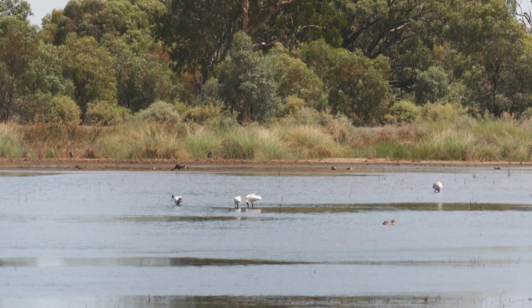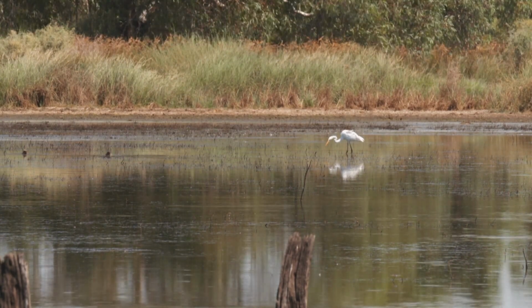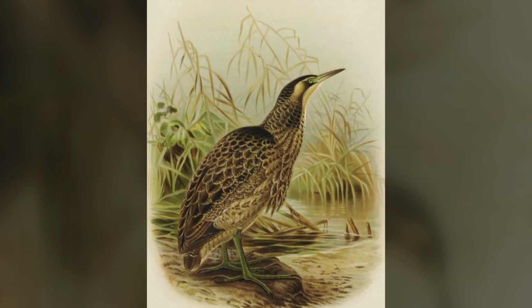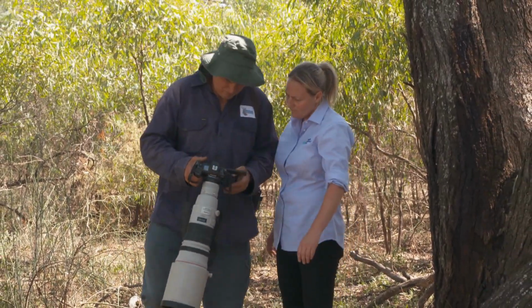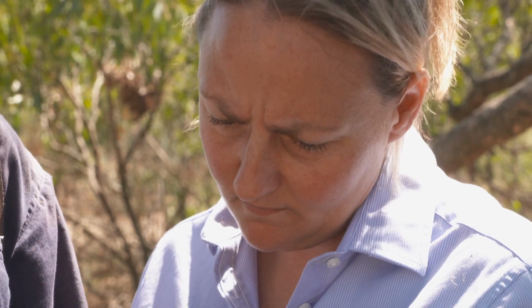Now, water is assured, even in the worst of droughts, vital for many species, including 2 nationally endangered ones, the growling grass frog and the Australasian bittern. Having environmental water on the properties and through the wetlands really has created a diversity which has attracted a number of species. But conditions have been favourable and we've been able to see the Australasian bittern back on site, which is a pretty special story.